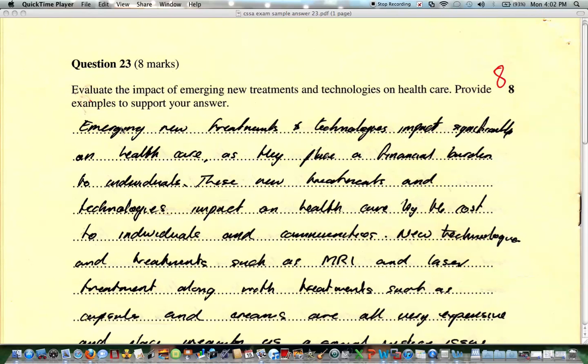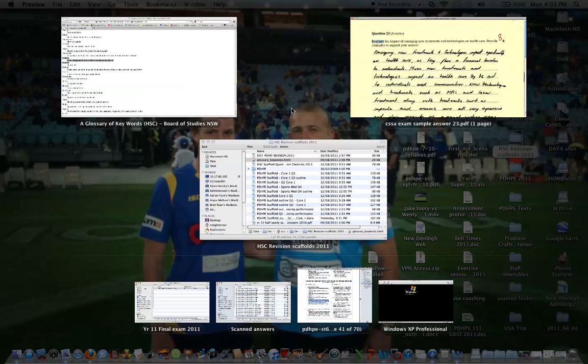Question 23 asks students to evaluate the impact of emerging new treatments and technologies on healthcare and provide examples to support your answer. This was worth 8 marks. So if we just look here from our syllabus, obviously the key term for us, first of all, will be evaluate. And we're going to have a look and see what evaluate means.